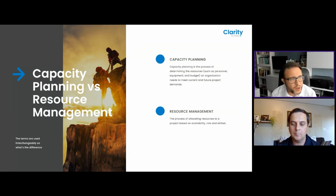capacity planning. So this is really about the big picture. It's essentially the process of determining if an organization has the resources to meet current and future project demand, taking into account your pipeline projects. So it's really a long-term view of what's happening with your resources. But then on the other hand, we've got resource management, and this is more of an operational process rather than a long-term planning process.